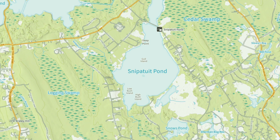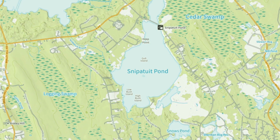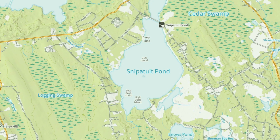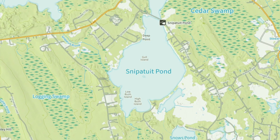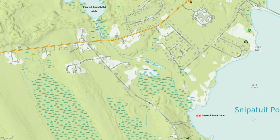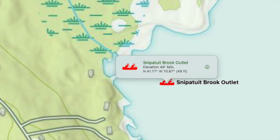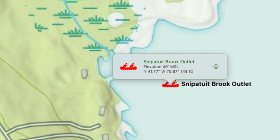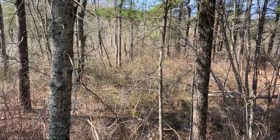Here is a topographic map showing the extensive swampland surrounding Snipatuit Pond, which is where it gets all of its water. The water flows in the lower left down that outlet of the Mattapoisett River to Buzzards Bay, and out the west side of the pond on Snipatuit Brook up to the Assawompsett Lakes chain. I've dropped a pair of waypoints in so we could check the elevations at the two outlets of Snipatuit Brook. Here's one. They're both 49 feet exactly, but as you'll see, the water's flowing in one direction.